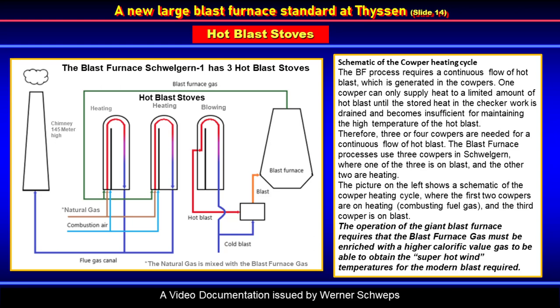Schematic of the Cowper heating cycle. The blast furnace process requires a continuous flow of hot blast, which is generated in the Cowpers. One Cowper can only supply heat to a limited amount of hot blast until the stored heat in the checkerwork is drained and becomes insufficient for maintaining the high temperature of the hot blast. Therefore, 3 or 4 Cowpers are needed for a continuous flow of hot blast.